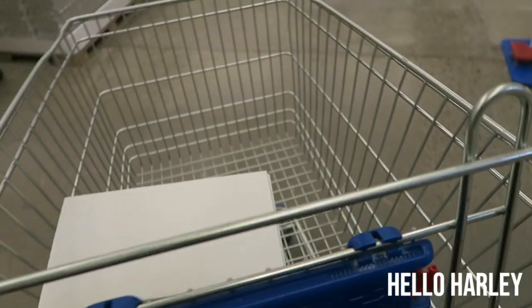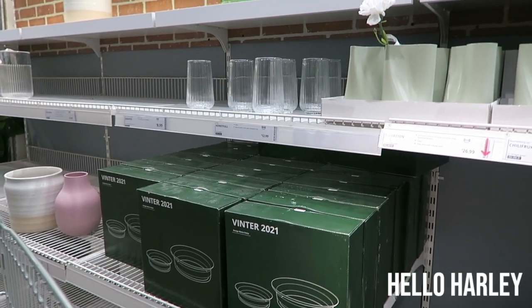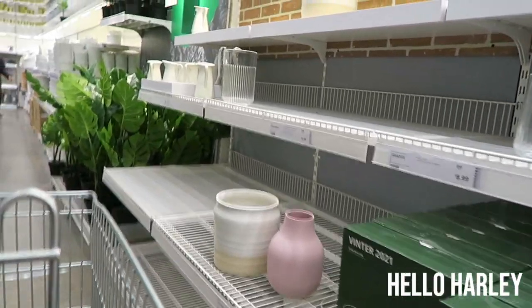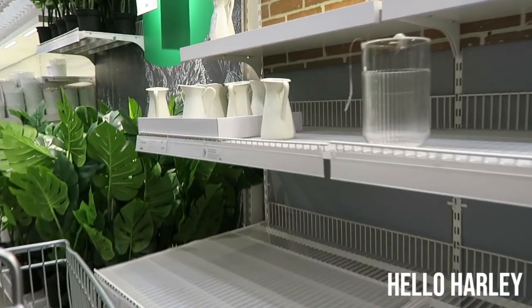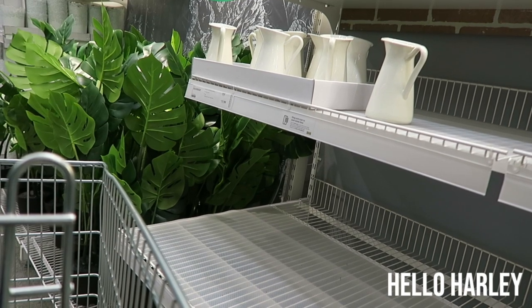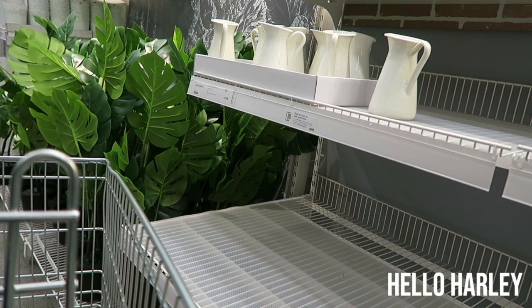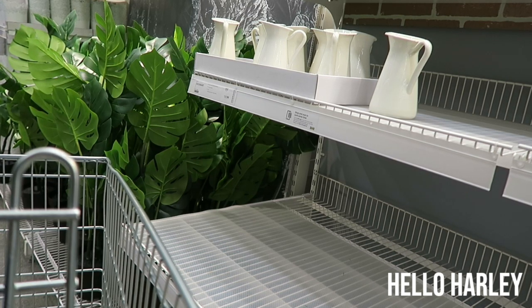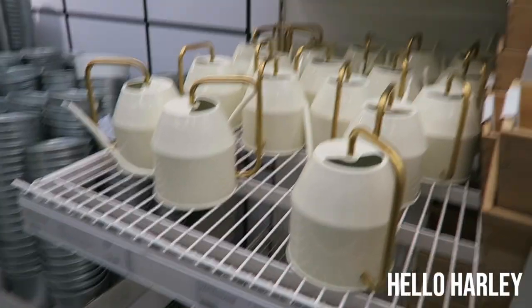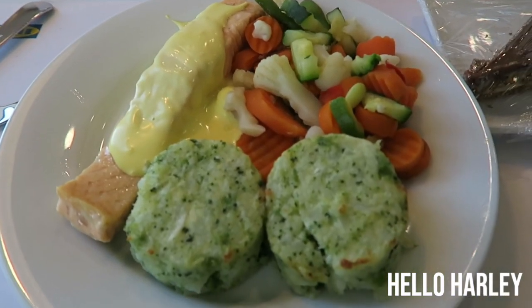Anyways, let's navigate the store. Should I like put you on? I like that one a lot more. That one's so cute. Oh, what's this? It's a vase? Or a utensil builder? Hmm. This is very cute. $14.99. Well, obviously you have to come to IKEA and eat their food.